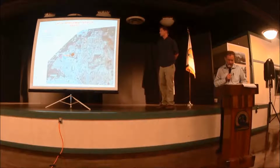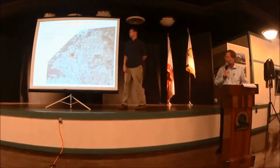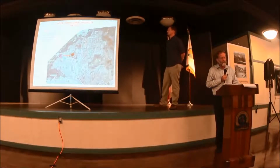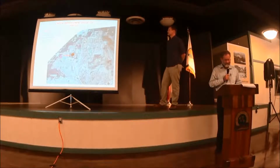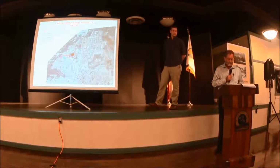The next one is Temescal water line. That is to replace a 6-inch with another 10-inch, again to increase the capacity of our water system. The estimated cost for that is about $460,000, and we'll begin the design in December of this year, and hopefully have it under construction by March or April of next year.